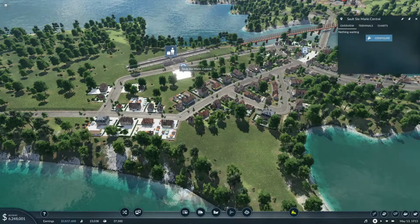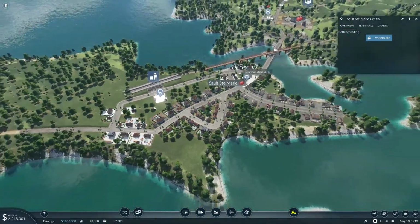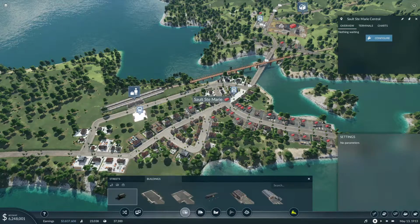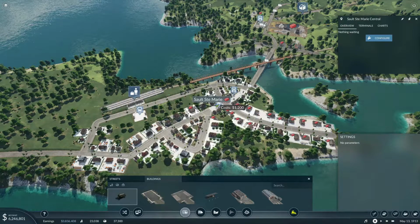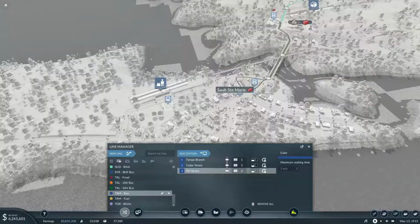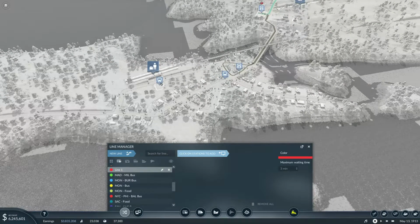Right, let's see how far this connects. Not very far. Kind of gets the end bits, none of this. So we'll have to put a station in here. Which is okay, because we literally could just loop around here, so it's not too bad at all. Yep, this is literally just going to do that.